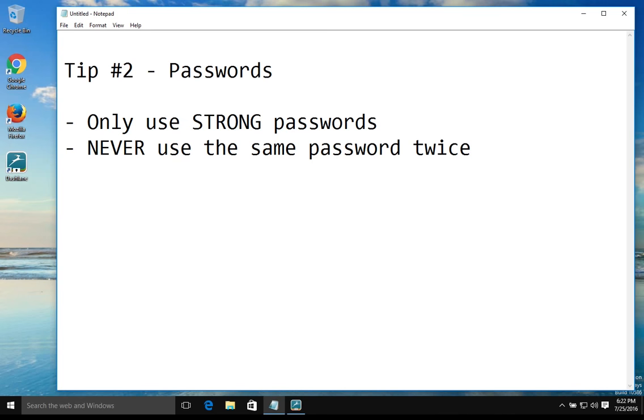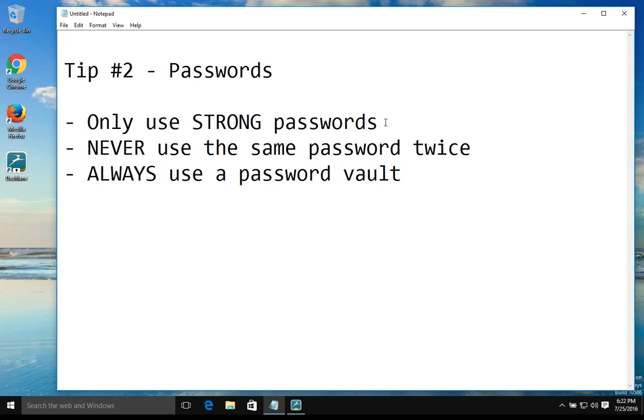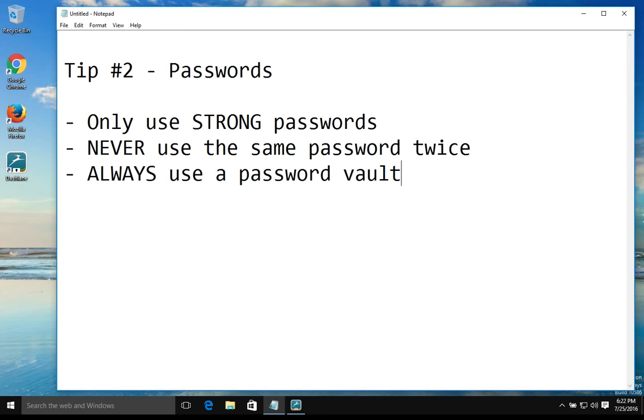And so the third thing is actually a solution to both the first and second rule. It's the third one right here, which says always use a password vault. A password vault will show you how to create strong passwords, and it will also be a place where you can store your passwords so you don't have to worry about remembering them. And it also includes an extension that will type the password in for you, and it's available for Windows, Mac, as well as tablets and smartphones. Now down in the notes below, we've listed a link to where you can go to download a free password vault. Again, it's available for both Mac and Windows and tablets and smartphones.